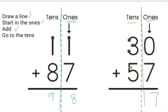5 plus 3 is 8. And if I didn't know what 5 plus 3 was, I can use these dots to help me. So I start with my big number, which is 5, and I say it out loud. 5, 6, 7, 8. So we count up using the dots on the small number. Our answer is 87.